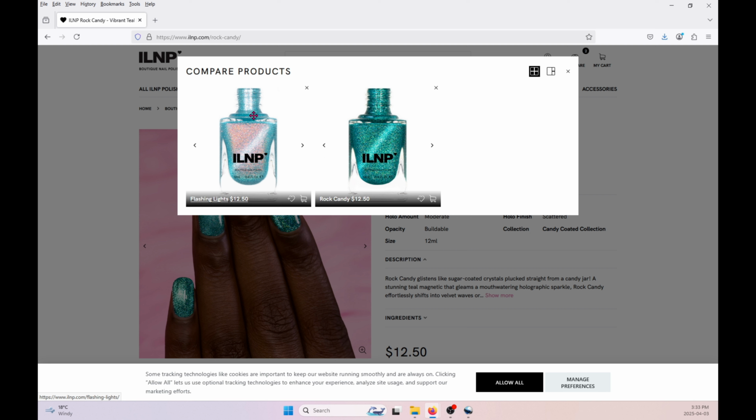There's a warm shimmer in this one. It is slightly lighter for the Flashing Lights. And it does seem to have a silver stripe, while Rock Candy, because it's more pigmented, pulls to look like it has more of a turquoise stripe.